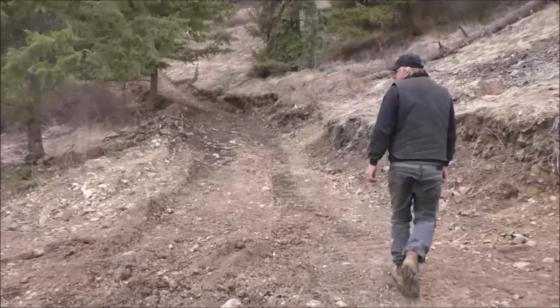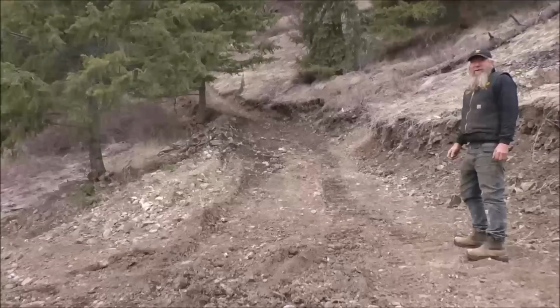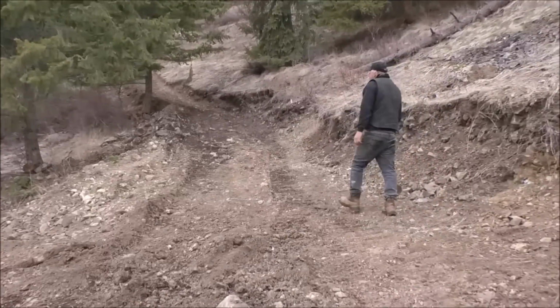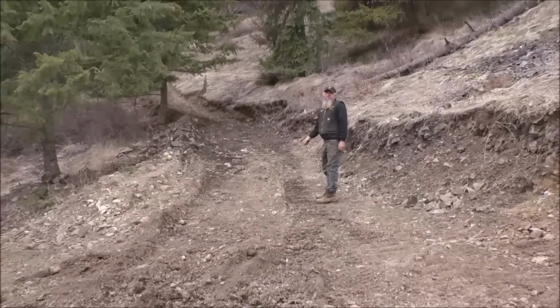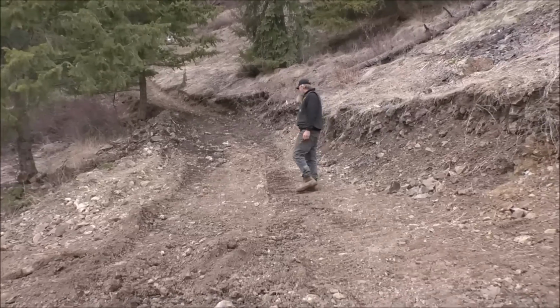Yeah, this just makes a nice little trail, just wide enough for the side-by-side. Not disturbing too much. This used to be the old mill trail going up here, but we made it so we can get the side-by-side up there now.